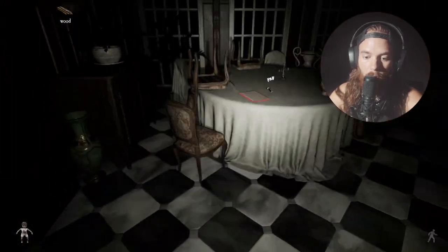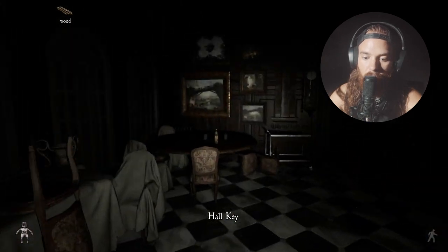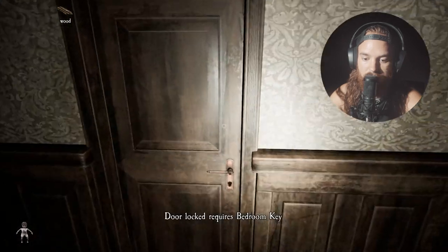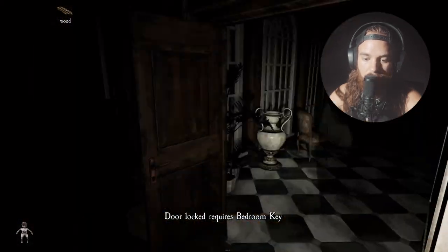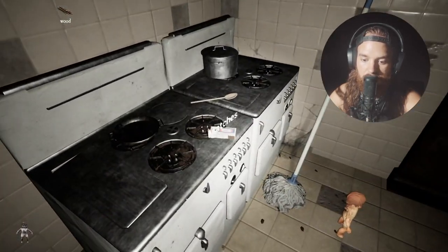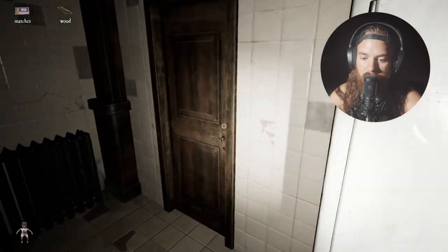Oh, okay, cool. We open a door. Can I close? Oh, a key. Look at that. A hall key. Okay, we've got the hall key. Oh, that's the bedroom key. Okay. Oh, look at this. Another one. Okay, so we know where that is. What is this? Matches? Oh, that's how we burn stuff.